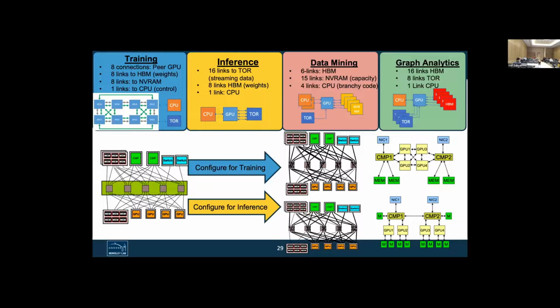And so now, with the same pool of resources, I can configure for training nodes, or I can configure for inference. And we've estimated from just workload analysis data from a production supercomputing center that we can reduce the total amount of resources we need to buy by 3/4 and still serve the same workload. So zero reduction in throughput for the workload, but a whole lot fewer resources.